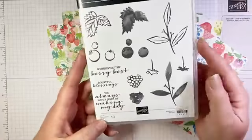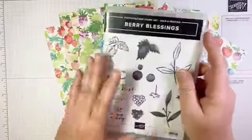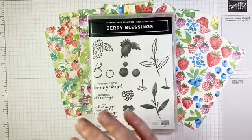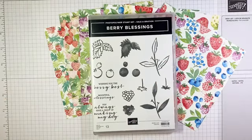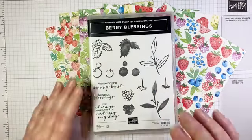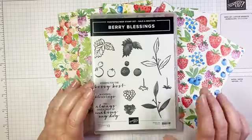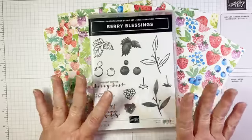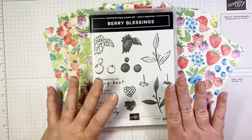In any case, this stamp set and paper actually coordinate with a bundle that is in the new mini catalog called Sweet Strawberry. It is an absolutely adorable bundle. There is a punch and coordinating stamp set, and this works with it as well. If you purchase the bundle, it's just a little bit less than what you need to get a level 1 Sale-a-bration item. So that's something you may want to think about as you're making your wish list.